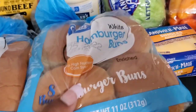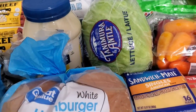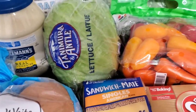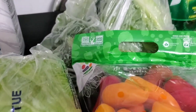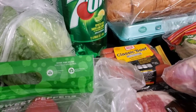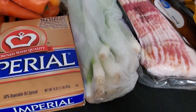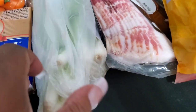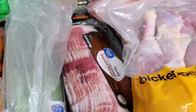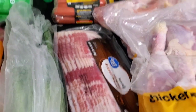And then from Walmart, as you can see, I have the hamburger buns, the hot dog buns. I picked up the Hellman's, which they tried to stiff me on at the register. It wouldn't come up the same price as it is on the shelf, but I taped it, so she honored it. Lettuce, I picked up some peppers, this small cabbage, and a bottle of 7-Up. It was a rollback for 97 cents. Some bacon here, my spring onions. So my things were much, much needed, and like I said, I'm just replenishing what's in my stock.